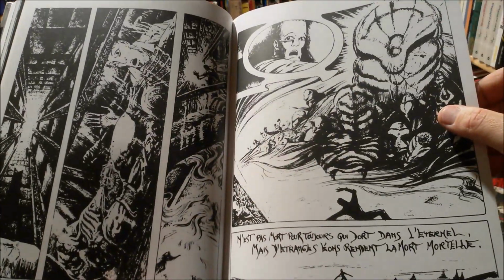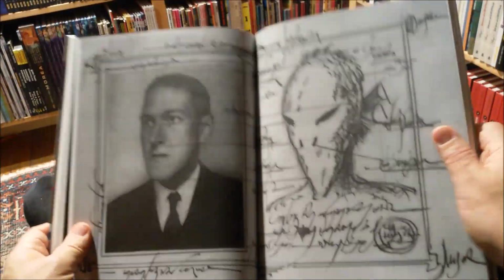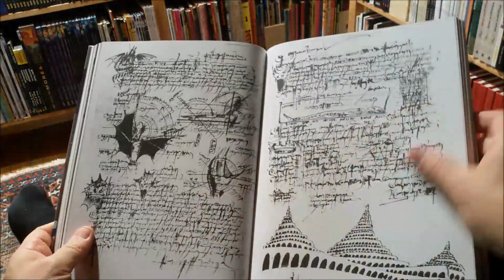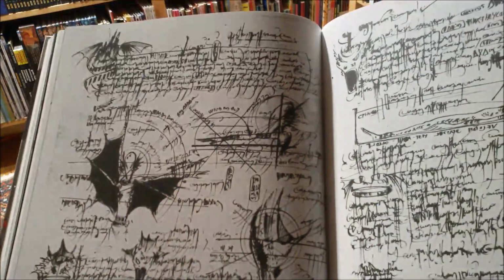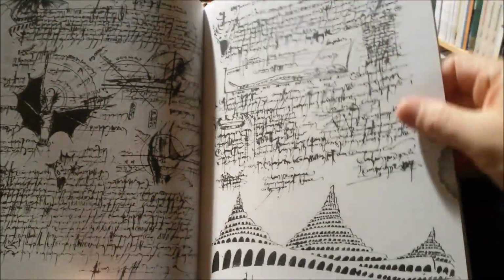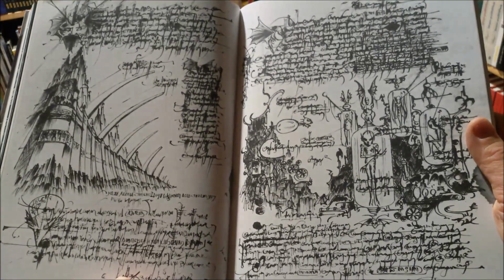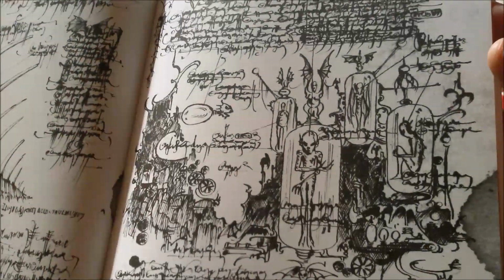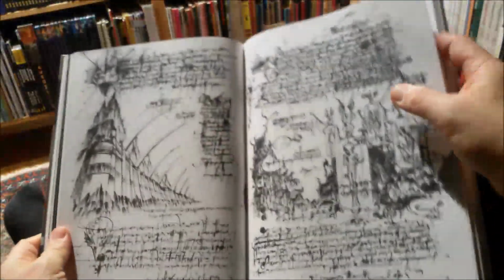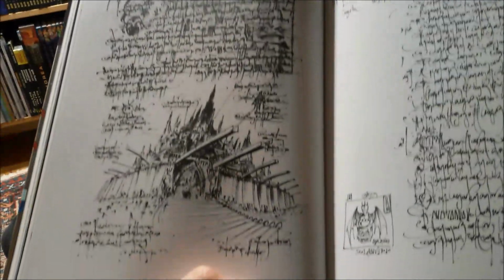That's another story. It's a short story by Lovecraft, and here we have his sketches and final pieces for the Necronomicon. So be warned, when you look at these pages, you will become insane. Maybe that's the reason why I try to make a short video about this beautiful book here. Lovecraft and Druillet, they are really a match, for sure.